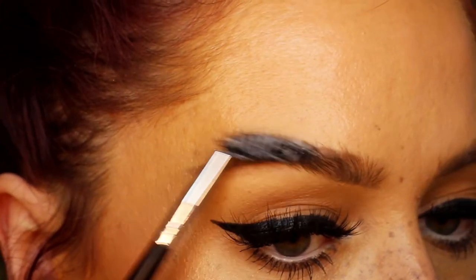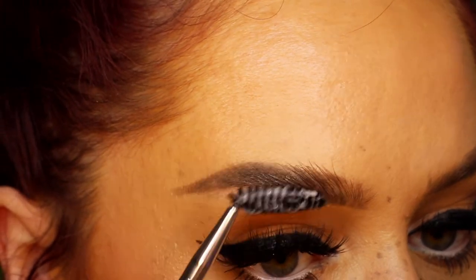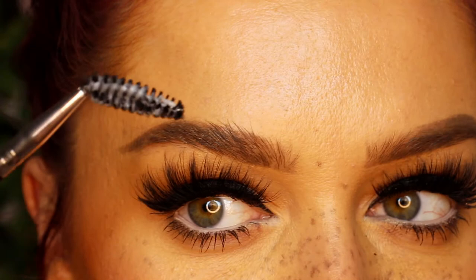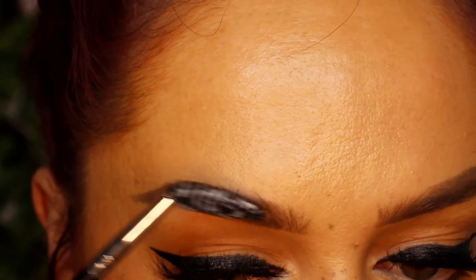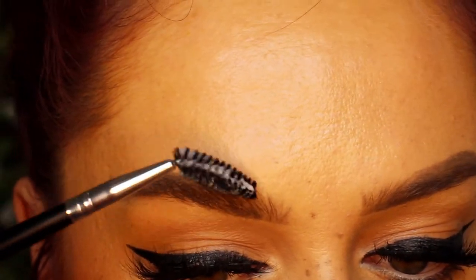So I'm just taking my time, going carefully along the brow. And this stuff dries down super quick, so you gotta be quick about it. Then you can kind of see that there's some sparse hairs. What I'm gonna do is just take my spoolie and just kind of get those babies in line, and it gives you a really nice fluffy brow.